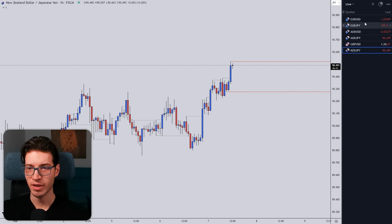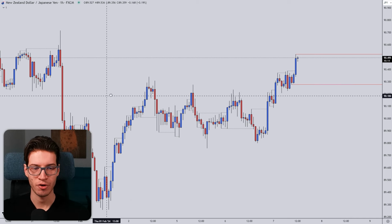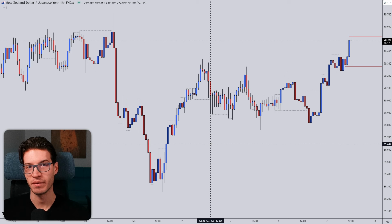None of the pairs are currently on the watch list, but it is only Wednesday. Okay, we still have rest of Wednesday, Thursday, Friday, maybe setups will form. We have some news events as well. Let's see if a trend happens. Let's see if we get large moves like this one. Then I'll be very interested to look for buy or sell setups.